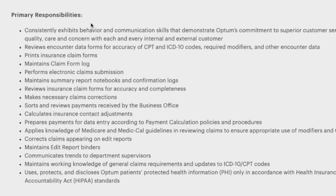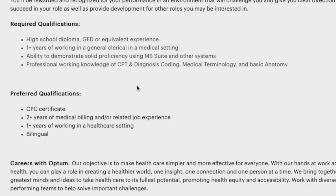So this is going to be a completely non-phone position. They are not requiring any kind of college degree, just a high school diploma or GED. They do want somebody who has at least 1 year working in some kind of general clerical medical setting, somebody who is proficient in Microsoft Suite like Word, Excel, all of those things, and somebody who knows basic CPT, diagnosis code, medical terminology, those sorts of things.